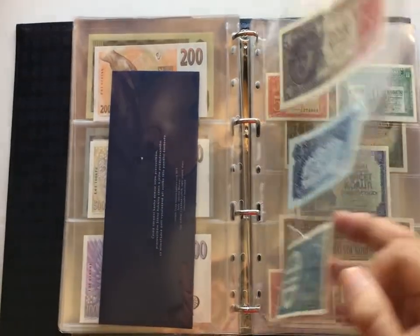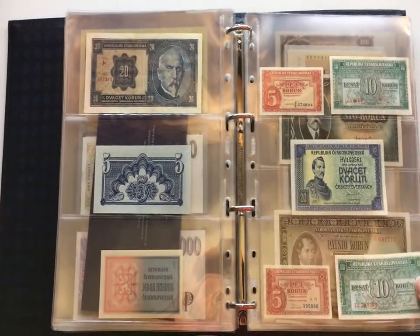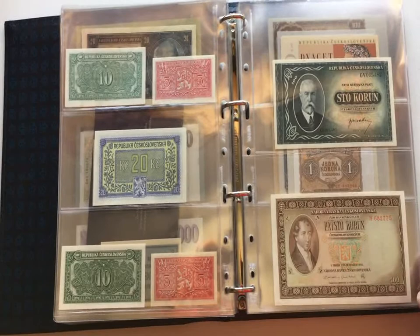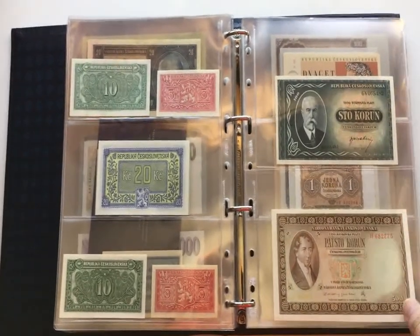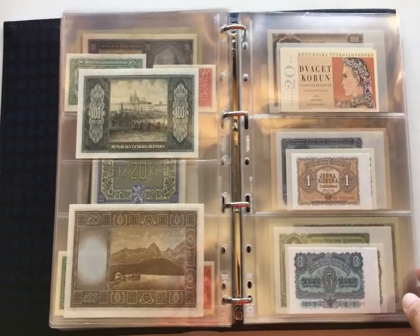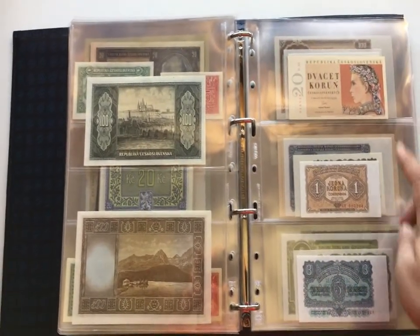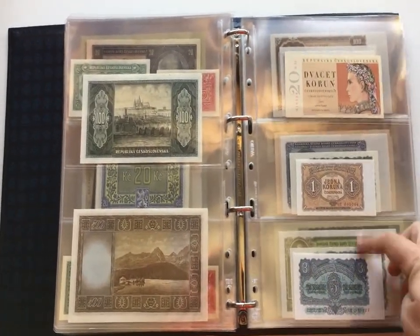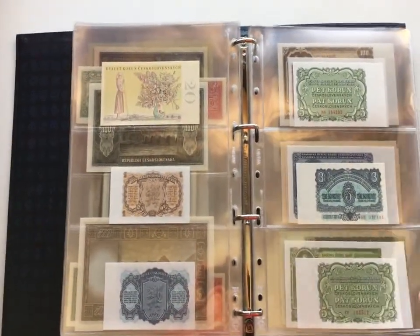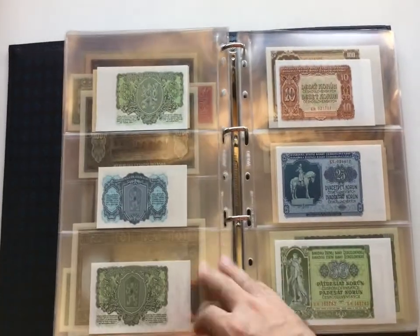Czechoslovakia, some earlier notes, also almost all of them in uncirculated condition. Then we have here some larger, also uncirculated notes. These are all prior to communism. And then we have the communist banknotes, again similar to the Bulgarian lev and the Russian rubles. A bit nicer, I would say.